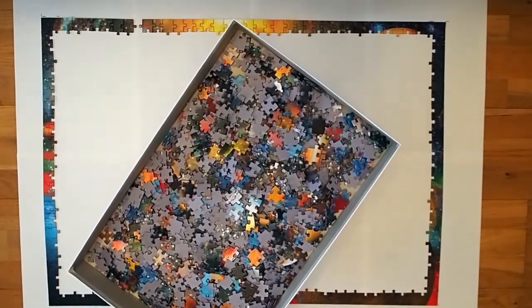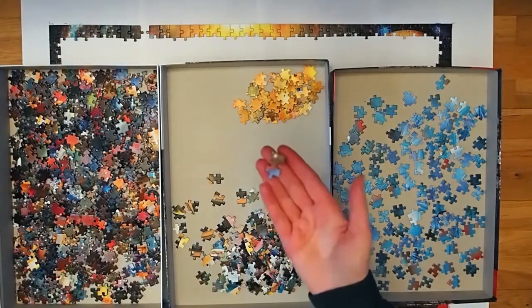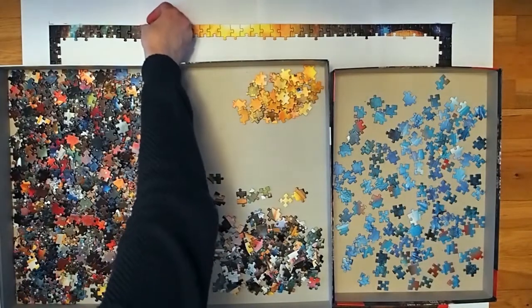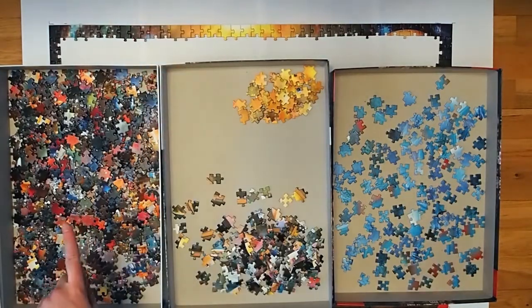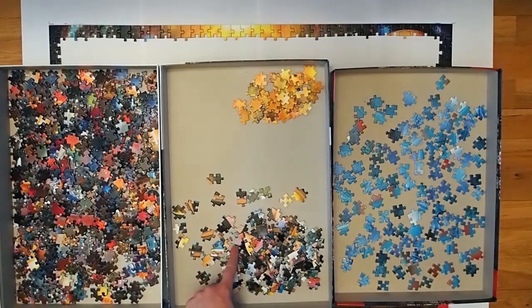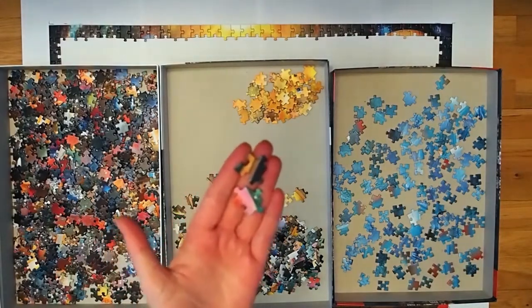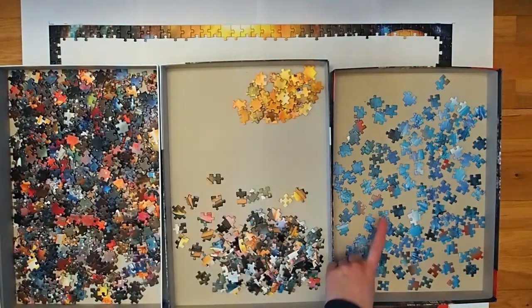Eventually, I guess. I did some more sorting and I found the last edge piece. I have everything yellow, edges of different kinds or very specific markings in a way, and blue.